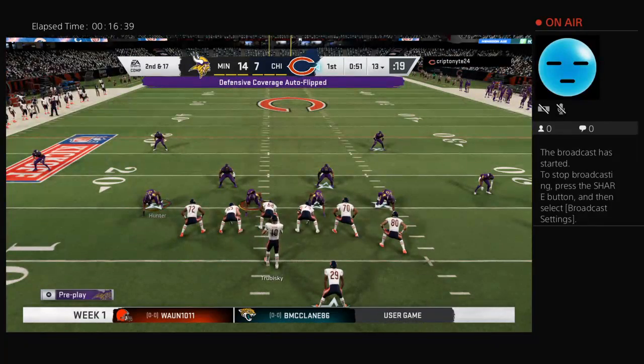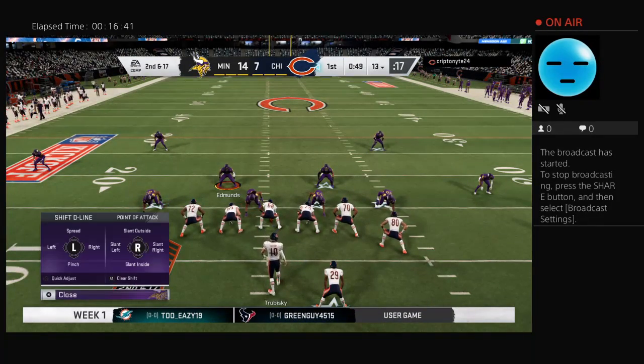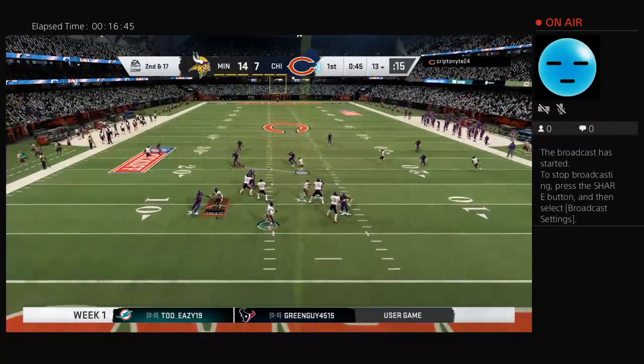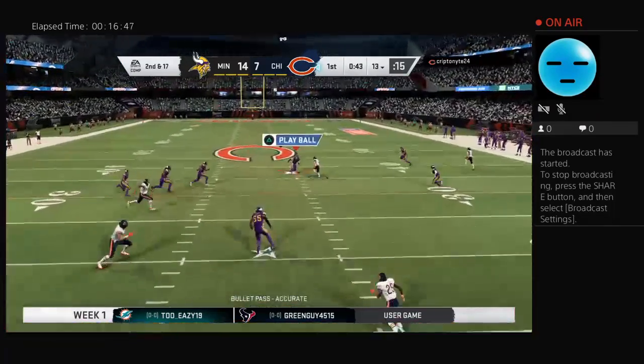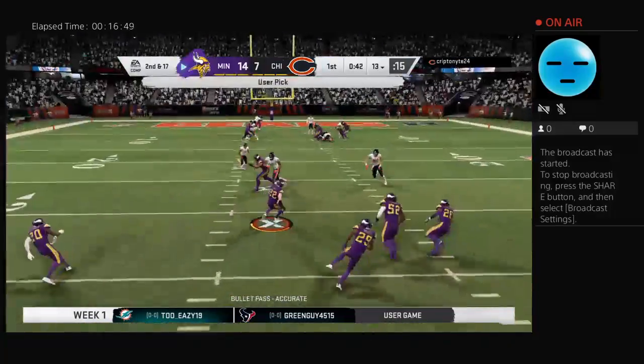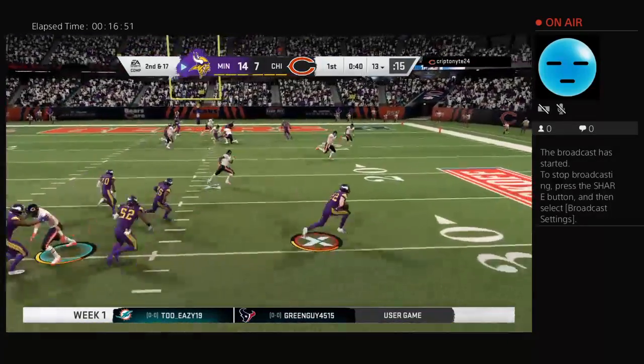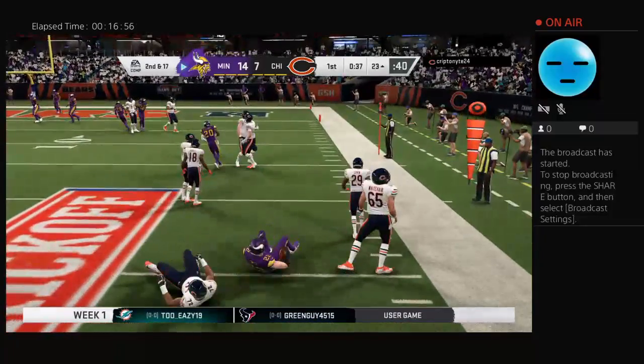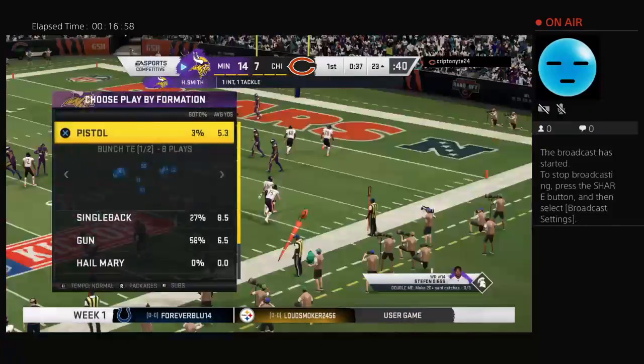Don't need it all back at once, but you figure they're going to need something here. 17 yards to go on 2nd down. Now it's Trubisky. He rifles one that's intercepted. Picked off by Harrison Smith. And he's going to get this one to the 23-yard line.